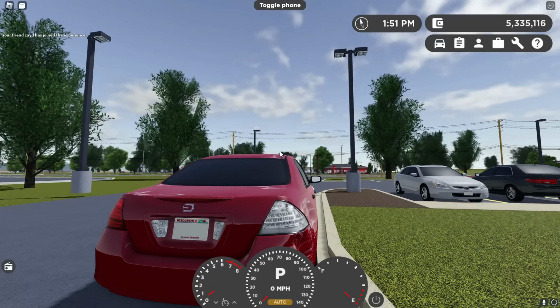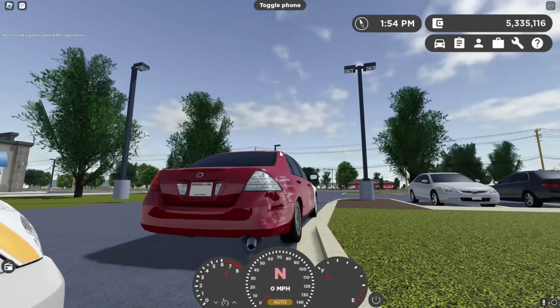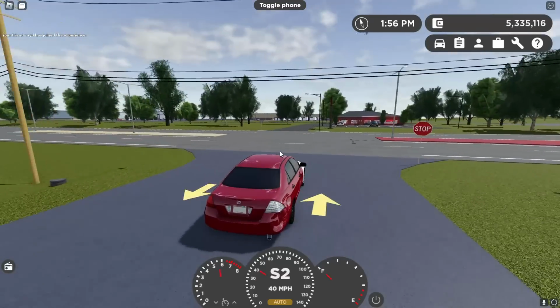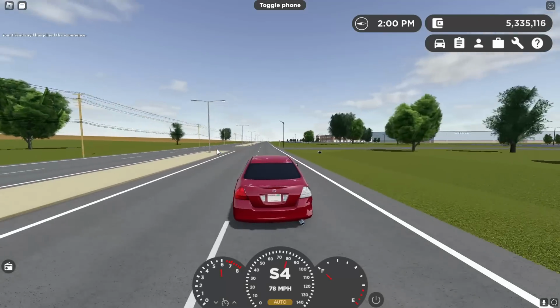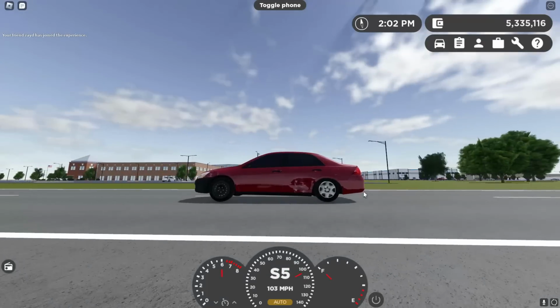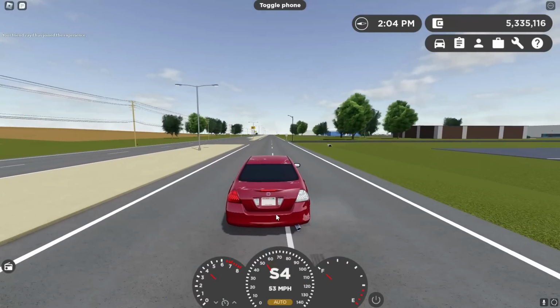As you can see, very good car. Okay, for it to be a beater, this thing is quite quick. I'm not gonna lie, this is quite quick to be a beat up version of this car. I don't know, maybe I'm just a stance boy or something, but I kind of like how the back just sits like that. Something's wrong with me, like, a lot.